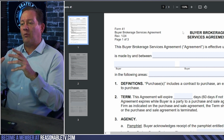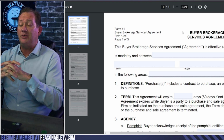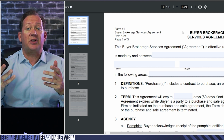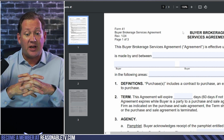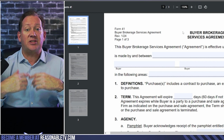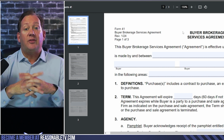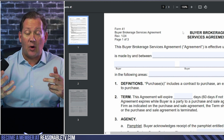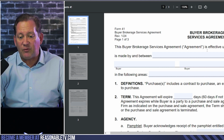Well, part of what the big $1.8 billion lawsuit was about, the one about commission compensation, where we had the verdict last year in 2023, this is a result of that. Some of the changes that the MLS has made with the forms kind of take care of you as a real estate broker. So learn as much about this as you can. Let's jump on in. Here's Form 41.